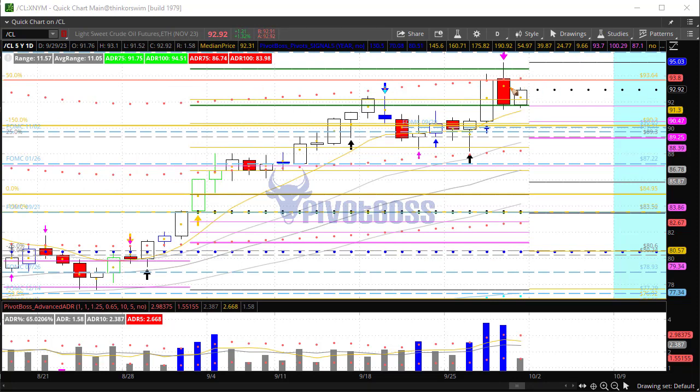93s, it just pushed into 93s. The previous session's midpoint, 93.21 here. Big time rejection of highs above 94. Price went into 95, pulled back, and dropped into the range.